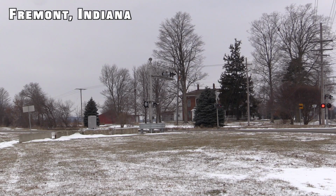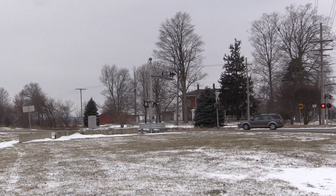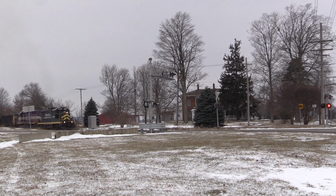Almost a year later, we return to the Indiana Northeastern with snow on the ground. Today, the 1073 was leading a short manifest train to Hillsdale, Michigan, with Department of Transportation GP40-2 number 2000, which is on loan to the short line for cab sound testing. The locomotive is dressed in ACL-inspired livery and is quite liked by the railroad's crews.